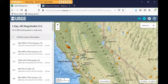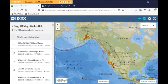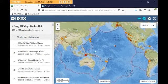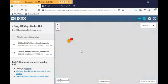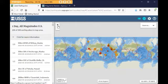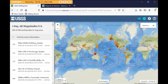So that's it. What's this one? 2.5 near Willow, Alaska just came in. Uh-oh. Look down here. 4.4 at Samlaki, Indonesia. That's where we had that other one. See? Now there's 2 there. Oops. I showed that one. That was the Vatican City one. So that's it on the earthquakes.